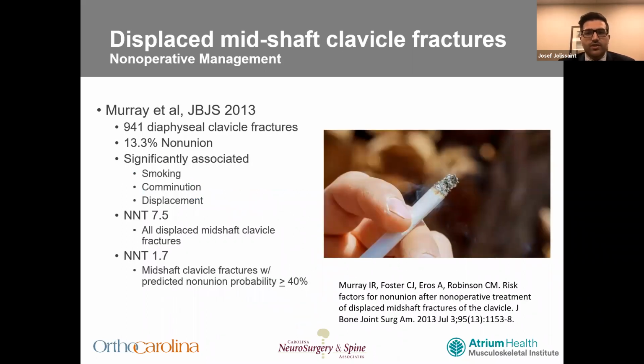In an article published in JBJS in 2013 titled Risk Factors for Non-Union After Non-Operative Treatment of Displaced Midshaft Fractures of the Clavicle, Murray et al. sought to further delineate risk factors for non-union and provide valuable information for the management of clavicle fractures. 941 diaphyseal clavicle fractures were followed to union or non-union. Demographic, injury, and radiograph characteristics associated with non-union were determined via bivariate and multivariate analysis. In their study, 125 or 13.3% of the fractures had clinical and radiographic evidence of non-union. And the greatest odds ratios after multivariate analysis were smoking, comminution, and fracture displacement.